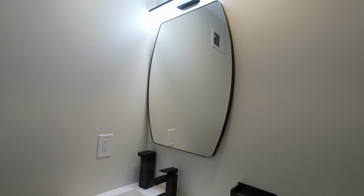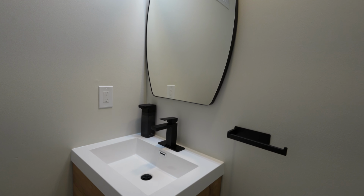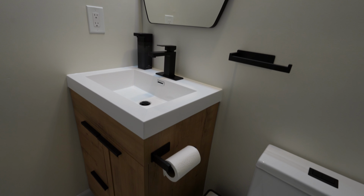Large mirror. Installing a large mirror above the vanity not only adds a touch of elegance but also creates an illusion of a much larger space by reflecting light and opening up the room visually.